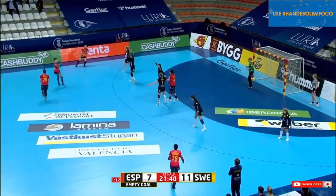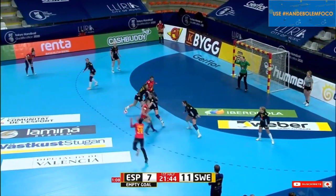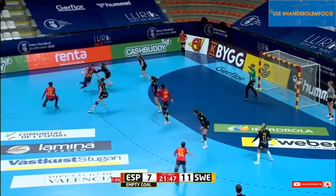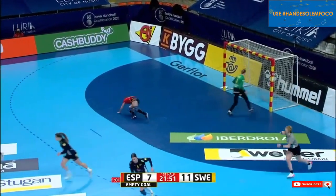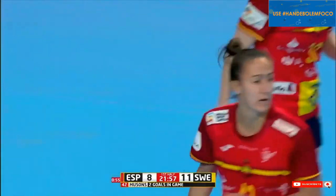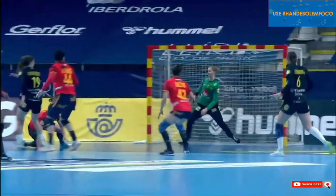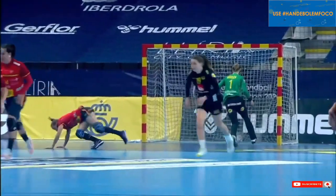Muneda Rodriguez back on at right back position. Oh, straight through. Oh, off the post, follow up. Tidied up by Yvette Mussons. And for Bunsen, finding no one to help her amongst the defenders. Comes off the post. She tries to cut the angle by coming forwards to no avail.